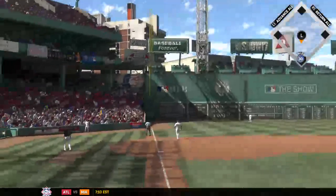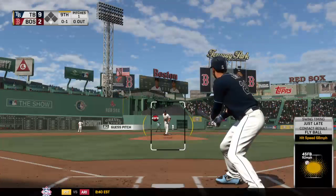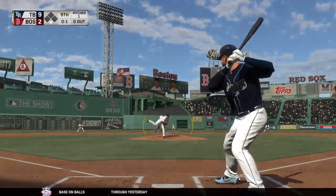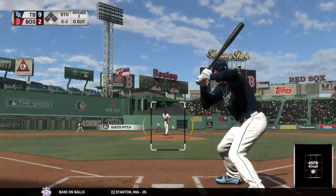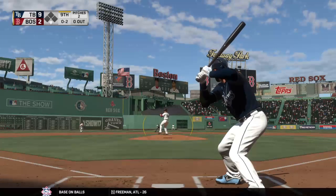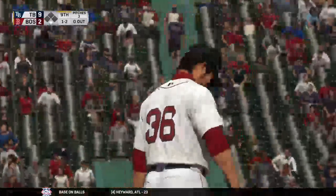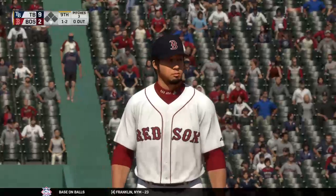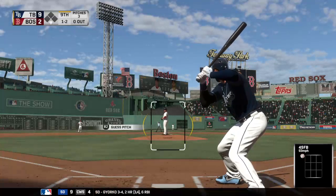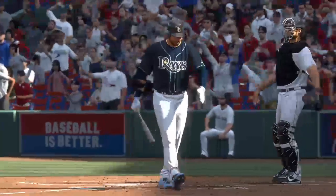Ball hit high and foul down the left field line. It's strike 1. Here's the pitch. Right over the middle, knee high. Now here's the pitch. Just a touch outside. 1-2. Ready to deliver the 1-2. And he takes strike 3 called on the fastball. 1 gone.